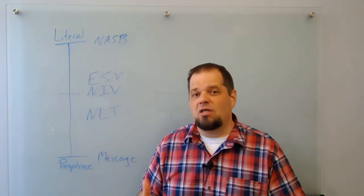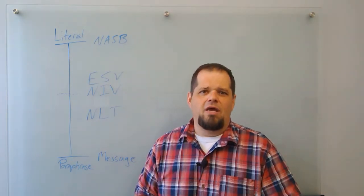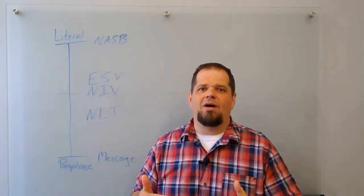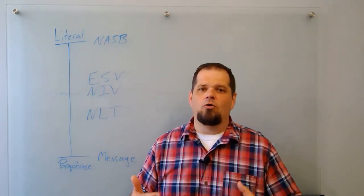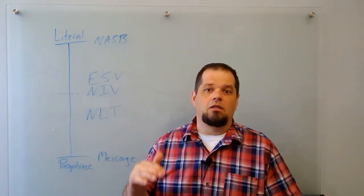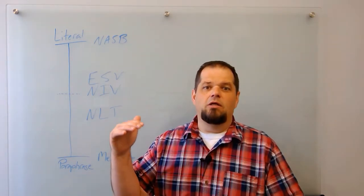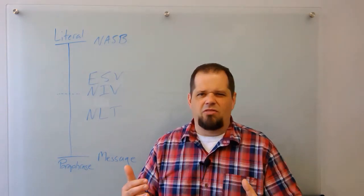Another one that's very similar to that is the ESV, the English Standard Version. And when I read the two side by side, the ESV and the NIV, they are almost identical most of the time. Sometimes the ESV will be a little more literal, a little closer to the New American Standard than the NIV, but it's right there.